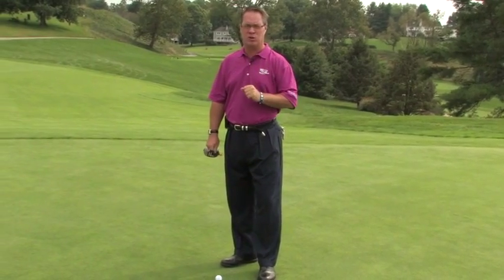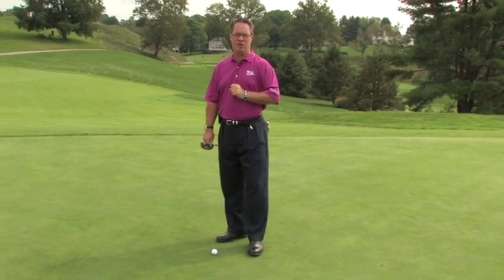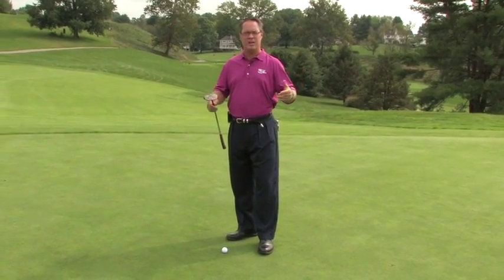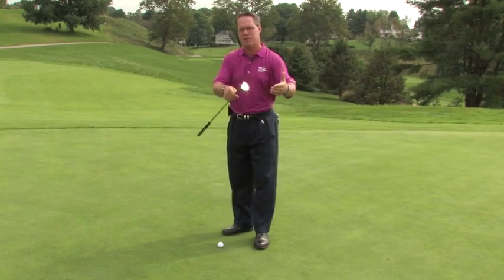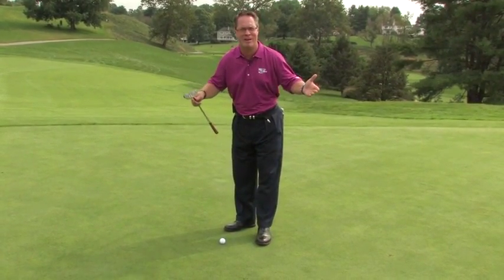Well, one thing is for sure, a touring pro seldom three putts. They always seem to have a makeable second putt after their long one. The amateurs, on the other hand, get very aggressive, try to make their putts, and are often left with a bunch of 5 or 6 footers, and that's a 3-putt waiting to happen.